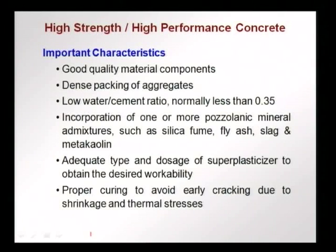Next, there should be a dense packing of aggregates, that is, when the aggregates are put together to form the skeleton of concrete, the voids between them should be as low as possible, so that we require less cement paste and there is strength coming out of the transfer of load from one aggregate to the other. We also have a low water cement ratio, normally less than 0.35.